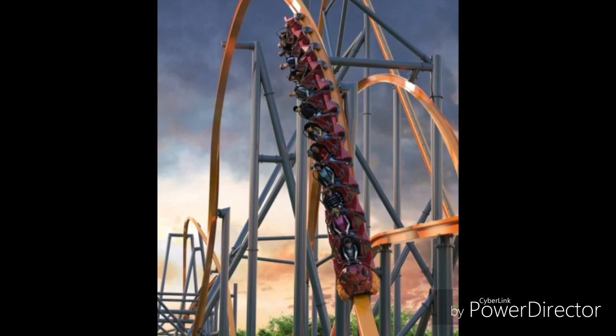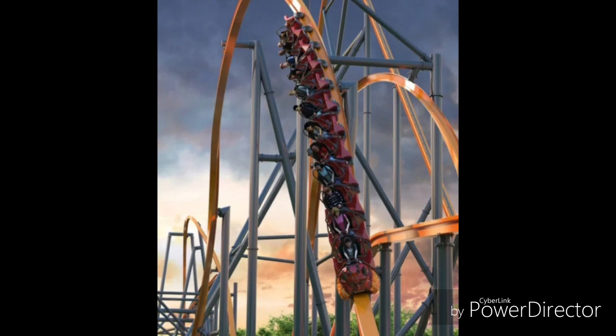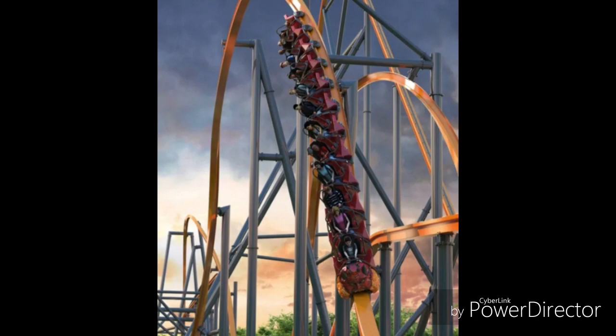It's going to reach up to 13 stories high, debuting in 2020. With speeds up to 58 miles per hour, it will be the tallest, fastest, and longest single rail coaster, with riders soaring through the woods over 3,000 feet of track. Here's a teaser video, and then we'll get into my first reactions.